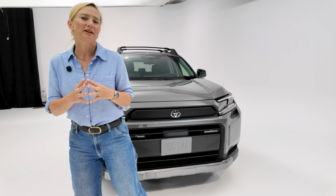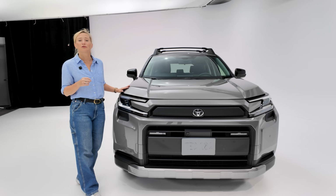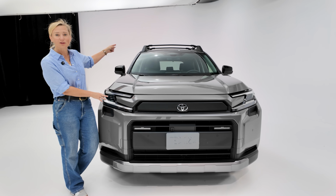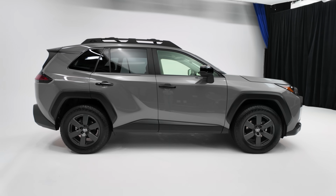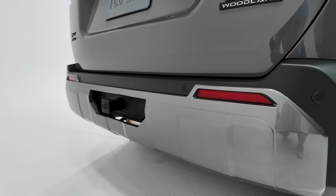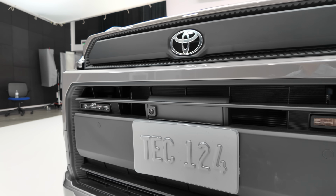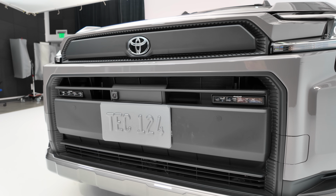So the Woodland, to me, I think is a great moniker for when you have some lighter off-road duties, and I think it's very appropriate here. Also, you're going to get those heavy-duty roof racks, which is a pretty nice add too for you to carry stuff. Two more things giving it just a little bit more of an off-road bent. You can tow 3,500 pounds with this, and you get these little itty-bitty extra but very potent rigid lights up front.